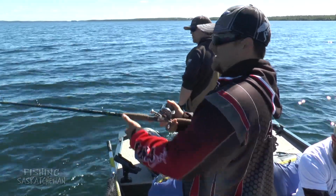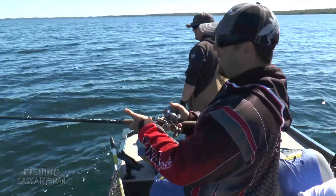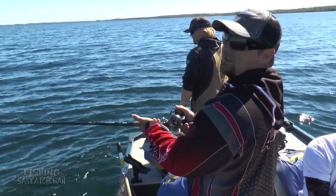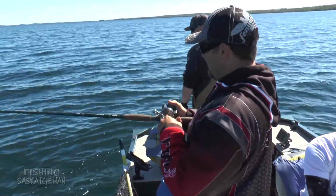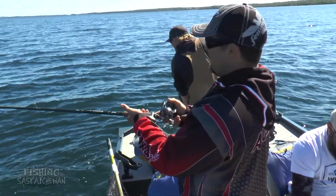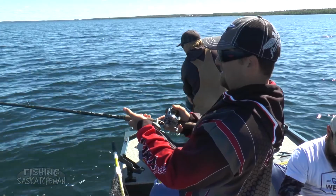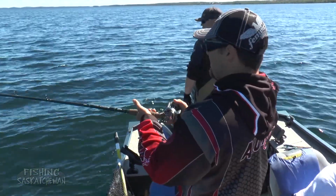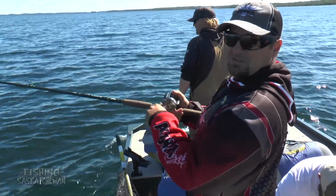Okay, so we just had one on like this. It popped off. And then five minutes later, just hooked into another one. At the start, it felt small. It was coming right for the boat, and then it just stopped. Oh my goodness. Cree Lake Lodge in Saskatchewan. Who'd have thought?